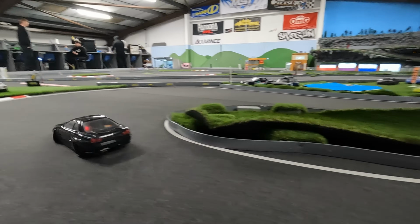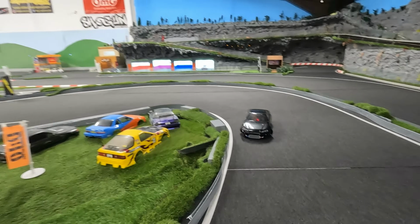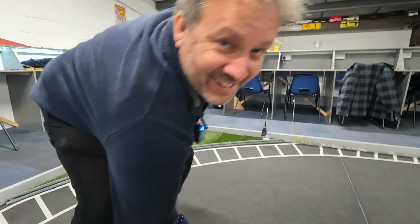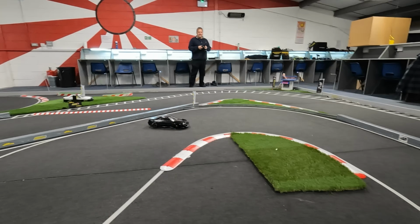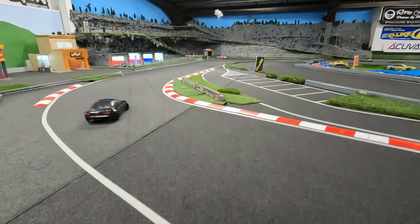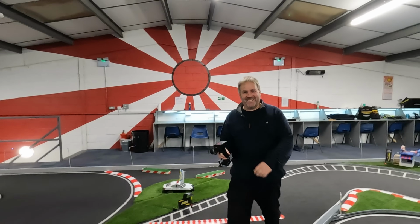It's not who's driving, it's who's crashing. What are you doing? I suck. He does. What you done? I suck. Seriously, not easy. I absolutely suck.